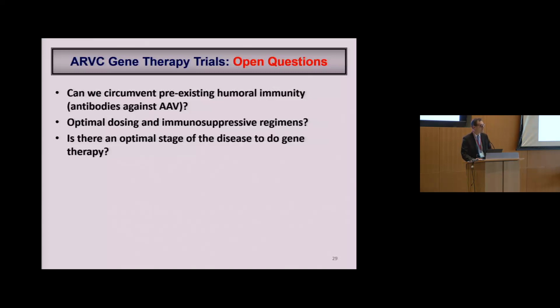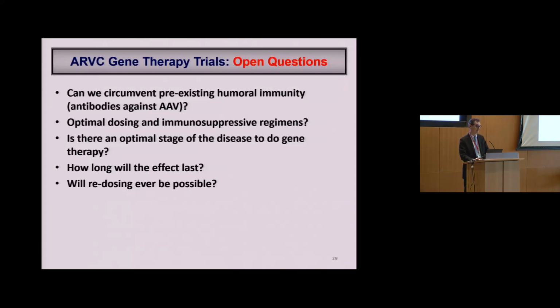What we also don't know is what is the optimal stage of the disease to do gene therapy. Probably not when you have virtually no symptoms, but you shouldn't also wait until you have very advanced disease. So somewhere in the middle is probably the best time frame. How long will the effect last? If you see an effect that is beneficial, but the effect lasts for a couple of years, will we be able to redose the patient who had an excellent effect in a couple of years, or will the antibodies that are generated by the AAV gene therapy preclude patients from being enrolled in the future?